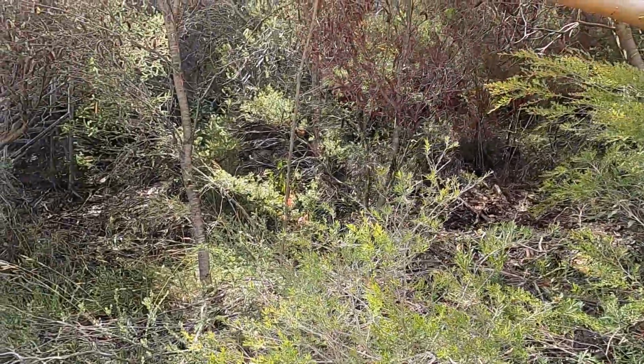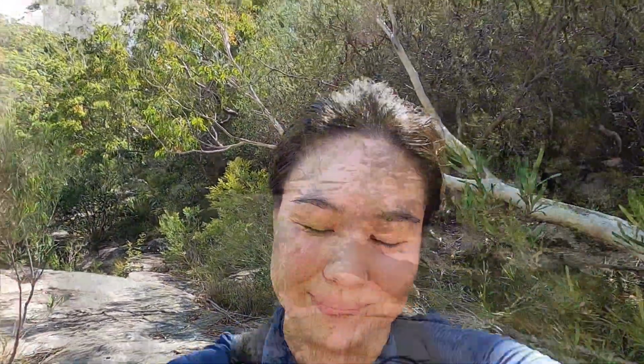Alright, so we've reached the bottom and gotten to the creek level. The stairs are just on my right, but when you get to the bottom, head over to the left. There's loads of nice places to swim along the creek, but we're just going to walk a little bit further for a nice spot. So yeah.